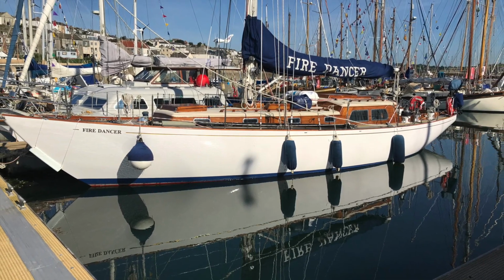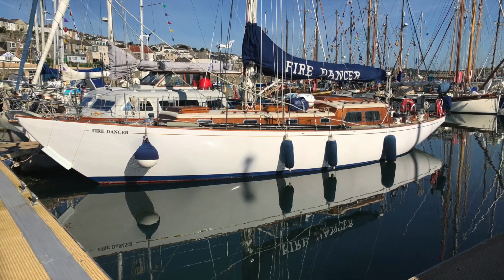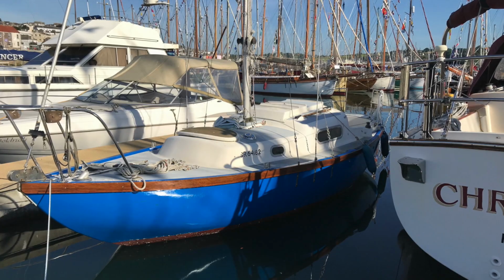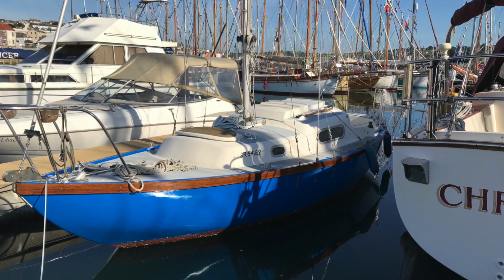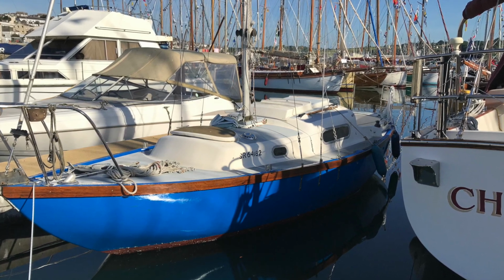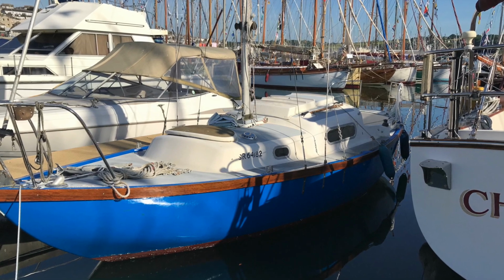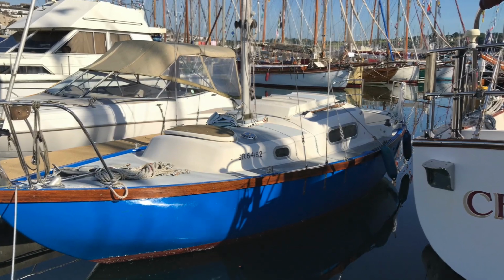Kim Holman also designed the Twister 28 and some of the Rustlers, including the Rustler 36 that the Golden Globe race are using a lot of. This is an Invicta 26, which is a folk boat inspired design by Dutch chap Van der Stadt. Very solid boat indeed, lovely.